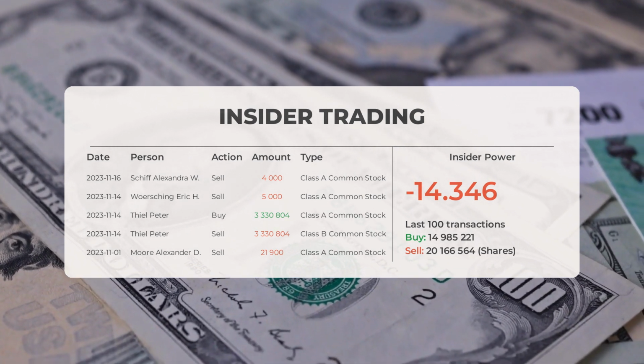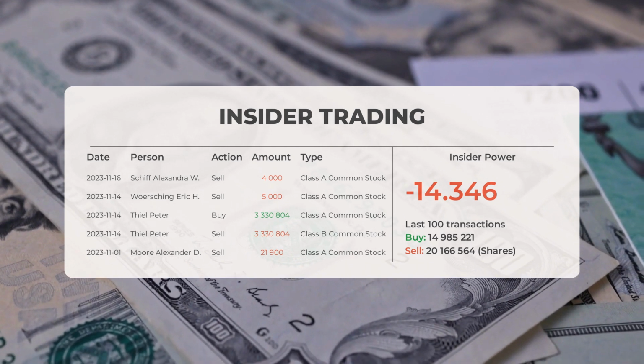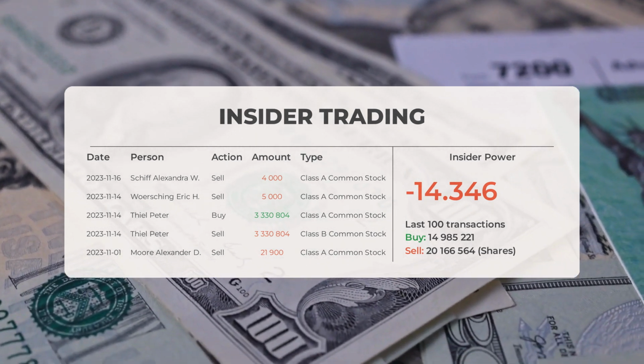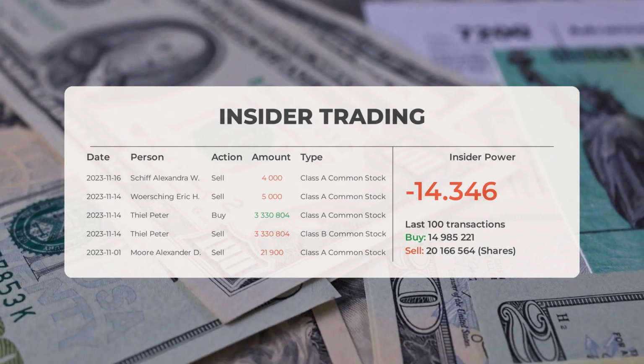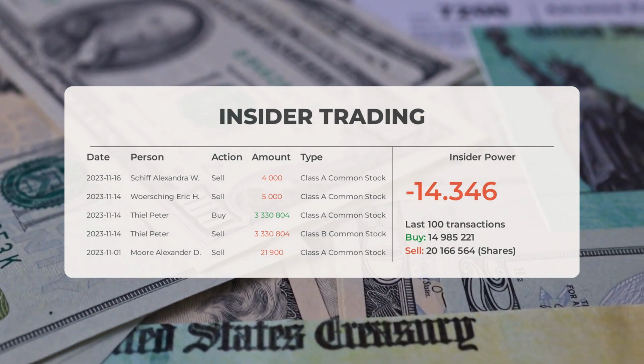Based on the 100 most recent insider trades, we've calculated the insider power to be negative with a ratio of -14.346. Overall, insiders purchased 14,985,221 shares and sold 20,166,564 shares in the last 100 trades.